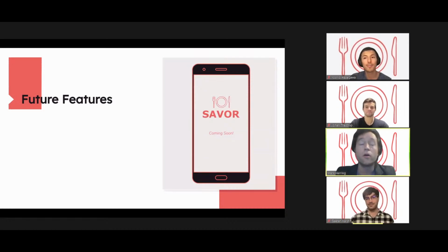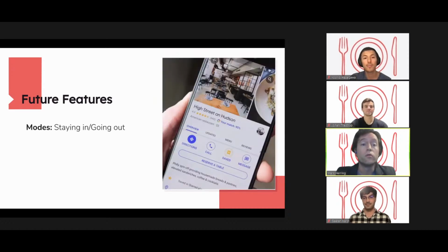Thank you, Gaetan. So we will implement 3 further features as part of our roadmap. First of all, we're going to call it a modes feature. Currently our app is in what we call staying in mode. However, imagine you are out in town with friends and you want to find a restaurant, not necessarily a recipe, but a restaurant nearby. You can click on our going out mode, swipe left or right to savor restaurants.